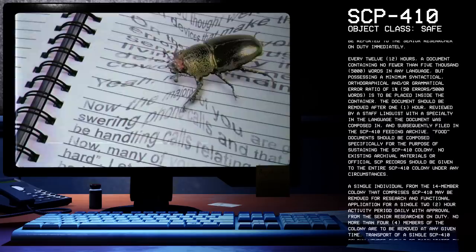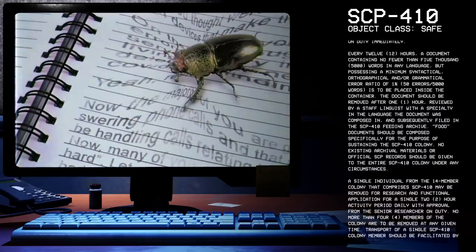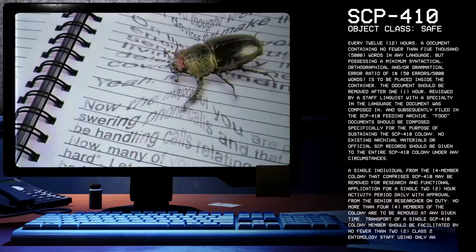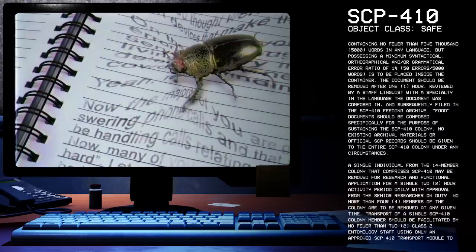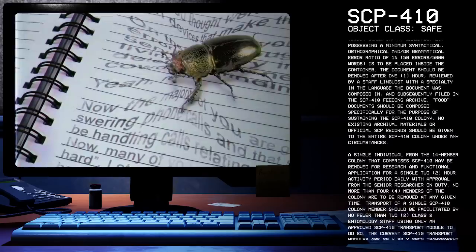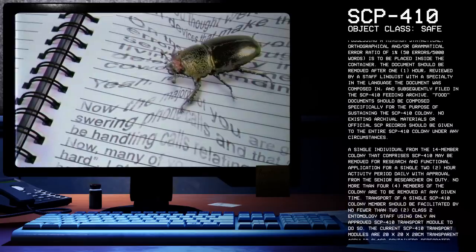Food documents should be composed specifically for the purpose of sustaining the SCP-410 colony. No existing archival materials or official SCP records should be given to the entire SCP-410 colony under any circumstances.